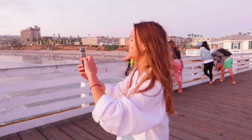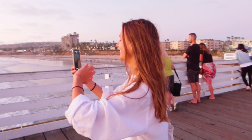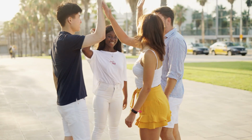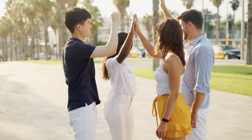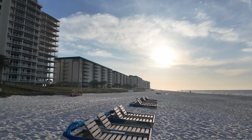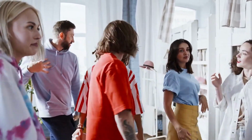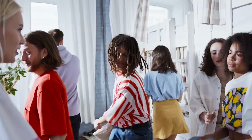We also have snowbirds who spend winters here for the mild weather. So it's a super welcoming, laid-back community where it's super easy to make friends. If you want to make friends, all you have to do is walk on into any of the places, walk on the beach and start talking to someone, and someone's going to probably invite you to their condo or to their house over for a good time. That's the type of community it is.